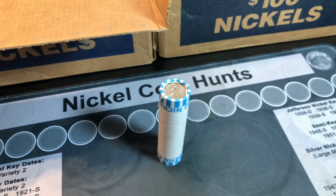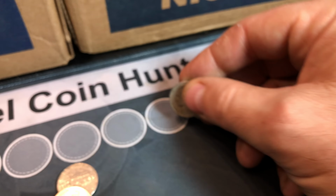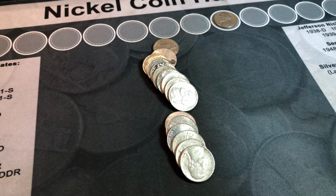1939 Philly nickel found in the box. Only the second year Jefferson, 1938 was the first year. We'll take it, early find, and we'll go ahead and pull out the 54, even though I won't be showing all the 50s finds. 54 Philadelphia. 2 finds, first roll. Let's keep looking.